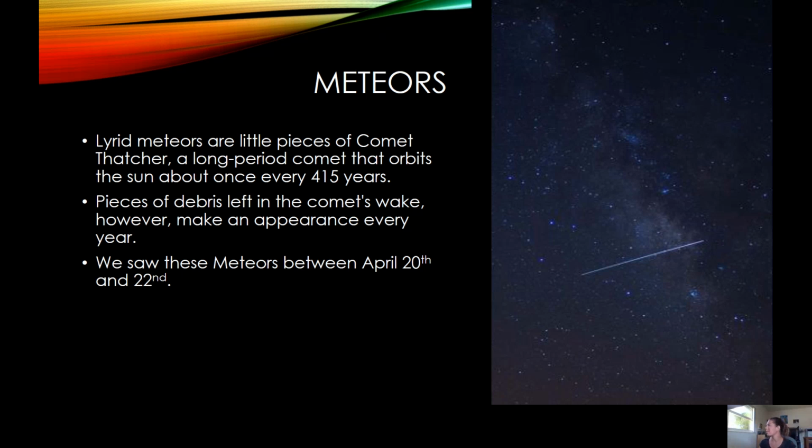Those debris pieces get left in the sky, and they actually fall every year, even though the comet only passes by every 415 years. But the stuff it leaves behind hangs out in space and falls every year. So we see the Lyrid meteor shower.